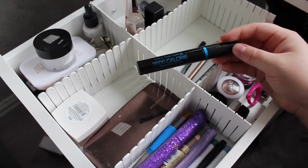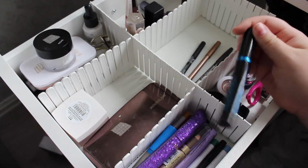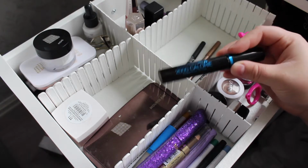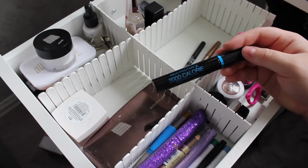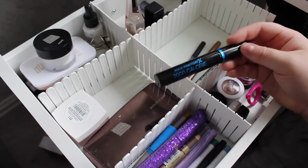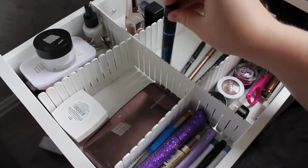You may have not seen this, but I added this mascara in here. This is the Max Factor 2000 Calorie Waterproof Volume because none of the mascaras that I picked out worked on my lashes, and that makes me so upset. So this is going to stay in here as a safe one for when I want something that I know is going to look good on my lashes. I'm just going to put it here for now.